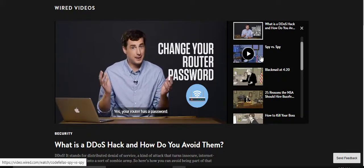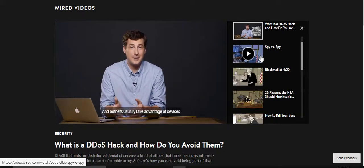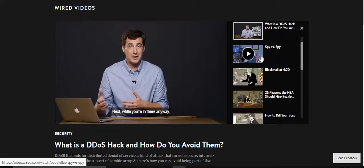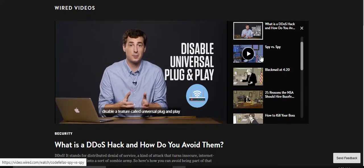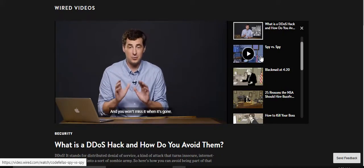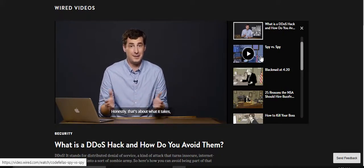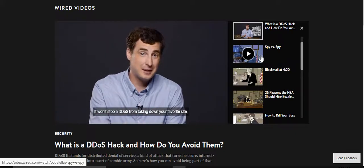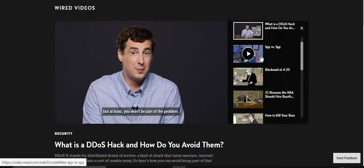Yes, your router has a password. And botnets usually take advantage of devices that stick with the default, the one it shipped with. Next, while you're in there anyway, disable a feature called Universal Plug and Play in your router's settings. It's like a little loophole that lets attackers in, and you won't miss it when it's gone. Honestly, that's about what it takes, or at least it's a good first step. It won't stop a DDoS from taking down your favorite site, but at least you won't be part of the problem.